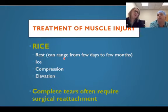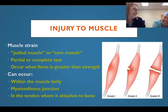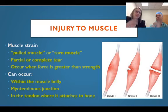And I say on here it can range from a few days to a few months. It all depends on how badly torn it is. A mild little tear like this, sometimes you may say it's just tweaked. But a mild strain is certainly the most common thing that we see. That's when you tweak your muscle, and you may take a little ibuprofen or something like that, and after a few days, you're back to normal. If you pull a muscle in your neck, say you have a crick in your neck, kind of the same thing. And after a few days, it'll go away.